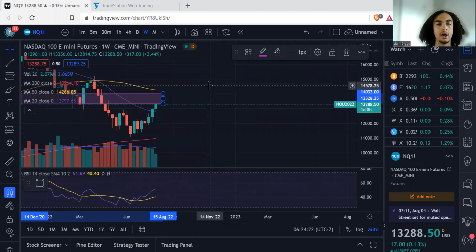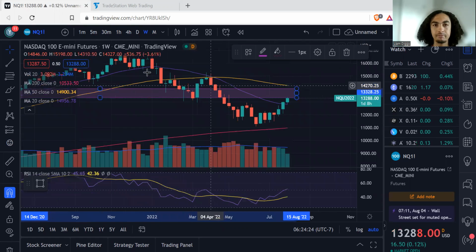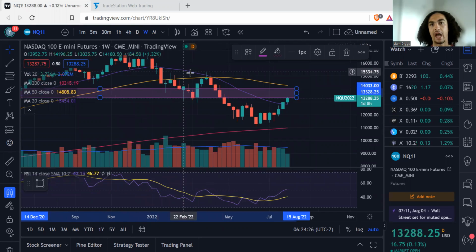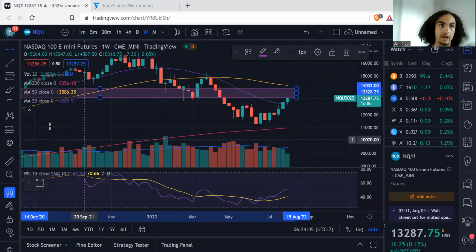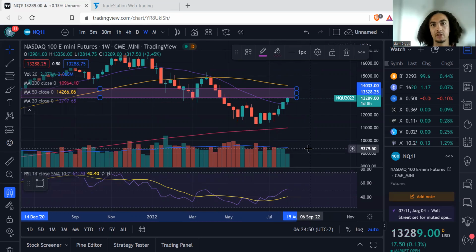One thing to note, and I do like this pattern, this purple line right here is the 20 moving average. You'll see it comes down. We have our 20 through our 50 death cross right here. But it actually supported this week almost perfectly. Our wick came down, the low was 12,814, and the 20 moving average is currently 12,797. So very, very close. I do like that. That is slightly bullish to me.